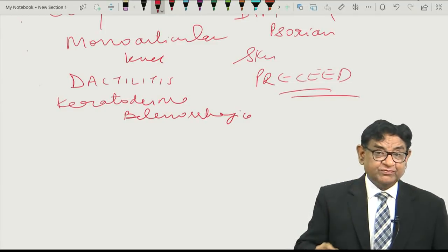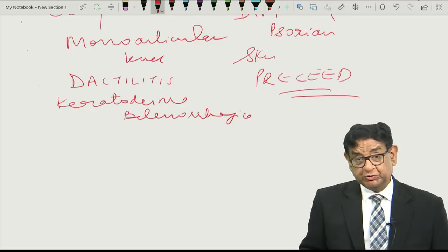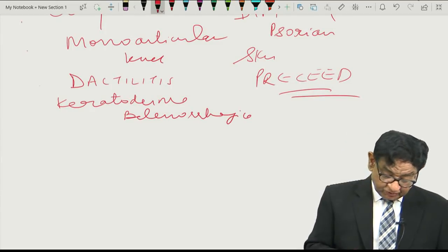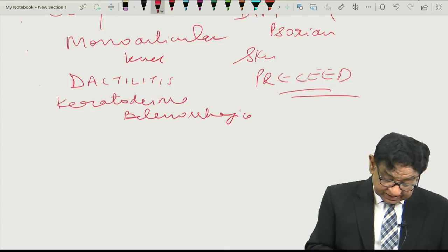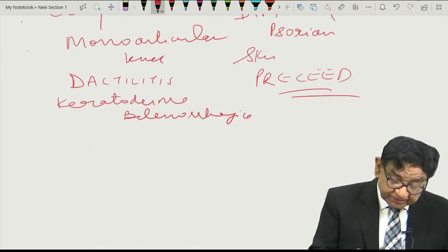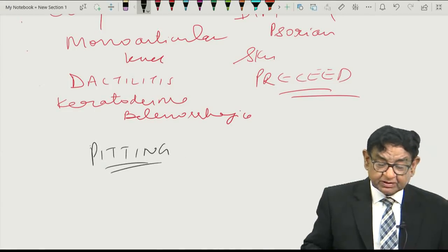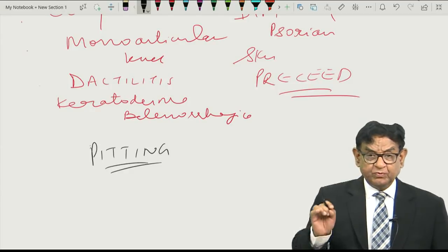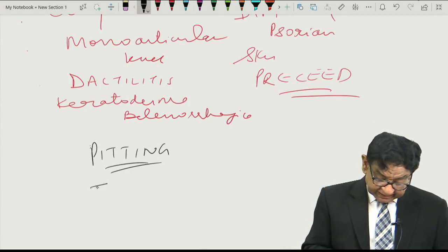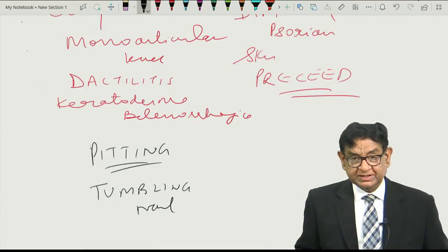Now a question for you, stop the video, write down the answer. What type of nail abnormality do we get in psoriasis? Well, I'm sure you have written the answer. The answer is you get so-called pitting nails, which is given in the question also. But what do you call tumbling nail? Now DIP is involved in this condition.